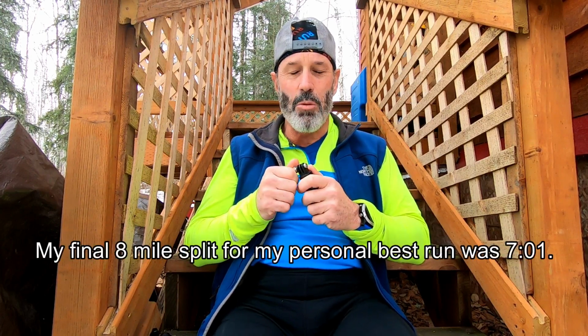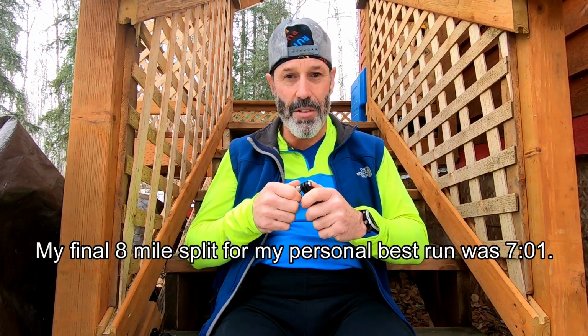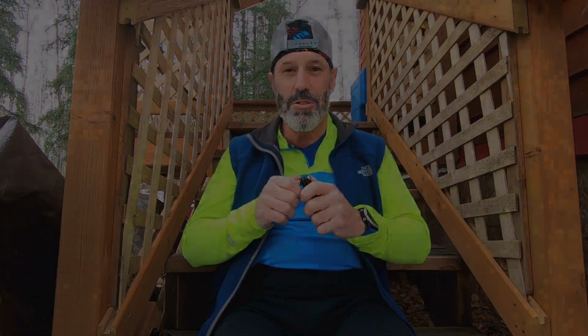All depends on how I feel at the turnaround, and because the run back is along the ridge, pretty roller coastery. But the last 2 miles will be just flying downhill. And I think my last split when I ran this on my PR was a 7:20 pace. So I don't see a 7:20 today, probably a 7:50, 7:40. So we'll see.